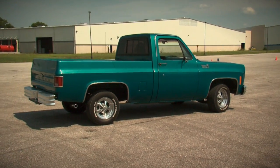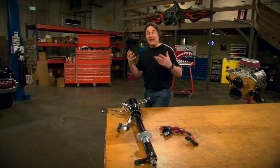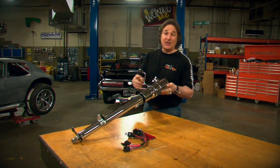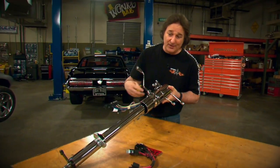One of the most popular projects to be building right now is a mid-70s Chevy pickup because you can still get them fairly cheap and most parts are available to restore or hot rod them. However, one part that hasn't been easy to find on those old trucks is a new steering column. Fortunately, there's iDidit that specializes in aftermarket steering columns, and this is their new column for the 73 through 78 Chevy truck. Check this out.